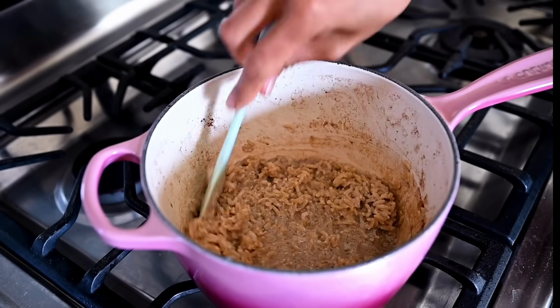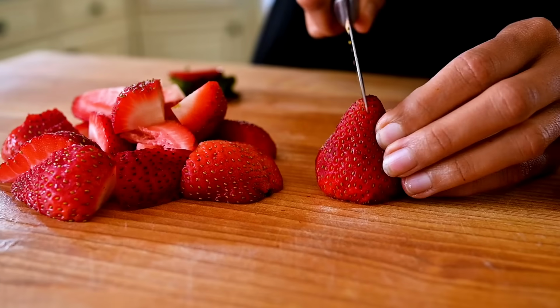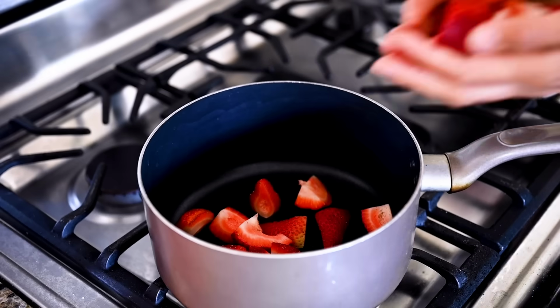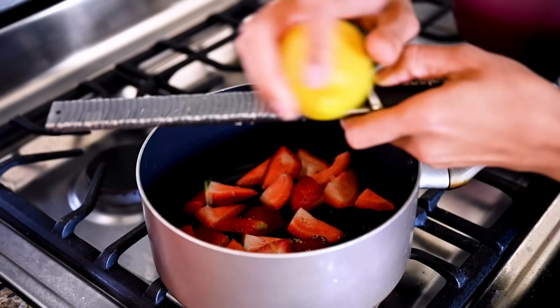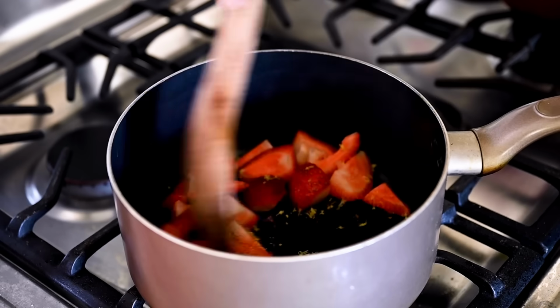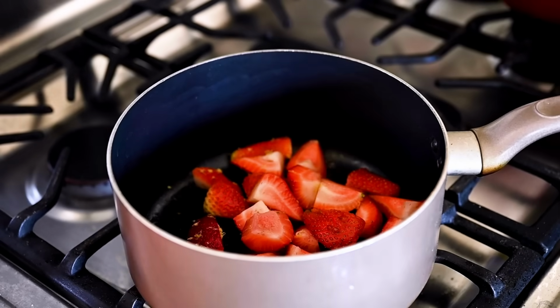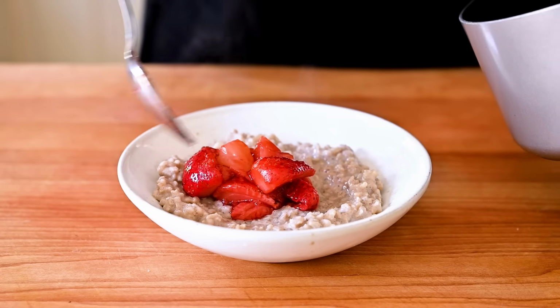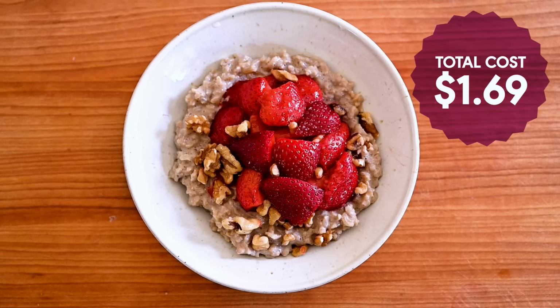When it was time for breakfast, I reheated the leftover brown rice banana pudding and I sliced the remaining strawberries up for the topping. I added the berries to a saucepan with a bit of water and some lemon zest to give them a little extra flavor and zip. I cooked the strawberries down until they became jammy and syrupy, about 10 minutes, and also topped the pudding with a couple of fresh sliced strawberries for textural contrast and a handful of walnuts for those healthy fats.